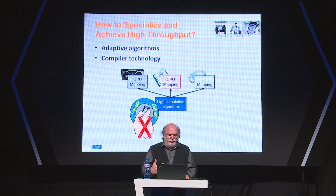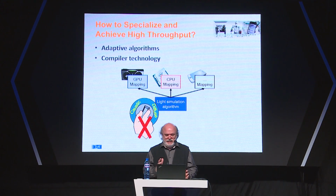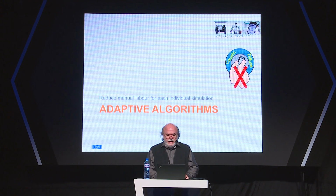And the other, I think we need compiler technologies to really be able to take advantage of all the different hardware architectures out there. And I'll talk about these different things at least briefly. Good, so let's start with these adaptive algorithms.